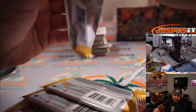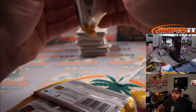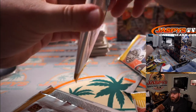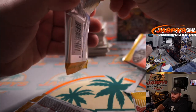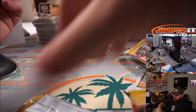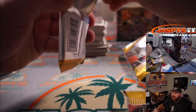I don't think I paid attention to that when I was going through the last box. Hopefully I get something significant enough to pay attention and see. So I think they did that with Burrow in last year's Legacy. They put Ohio State and they put LSU relics and autos in there. I think they did the same for Jalen Hurts too. They don't have them as both.